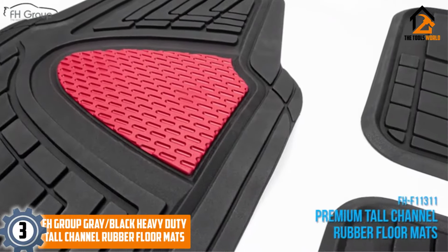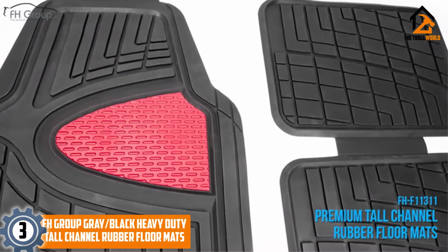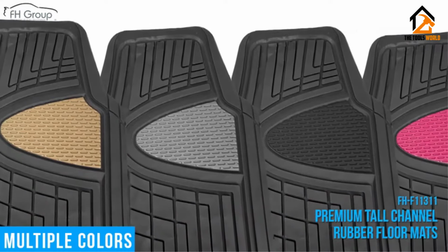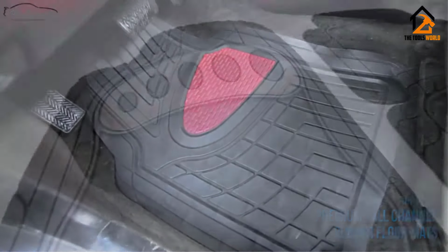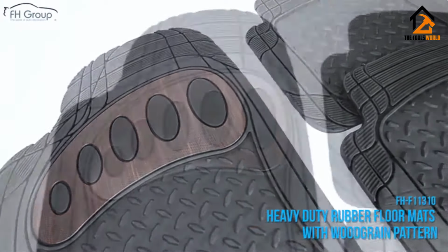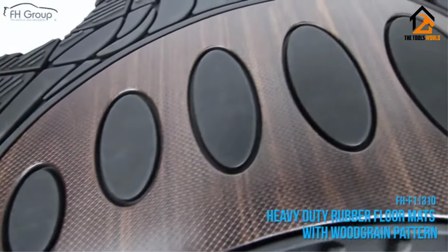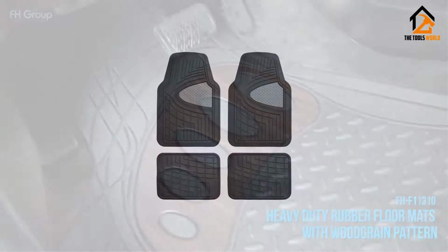At number 3, we have the FH Group Gray, Black Heavy-Duty Tall Channel Rubber Floor Mats. This floor mat from FH Group is one of the most affordable solutions we have on this floor mat review. Indeed, when it comes to price, this unit is literally unbeatable. Another factor that demarks this mat is that it is available in a wide range of colors to match the interior of your vehicle. Additionally, there are tall ridges in this floor mat that makes it anti-slip and quite comfortable to rest your feet on.